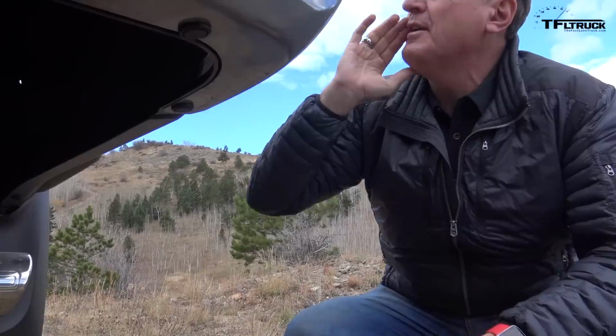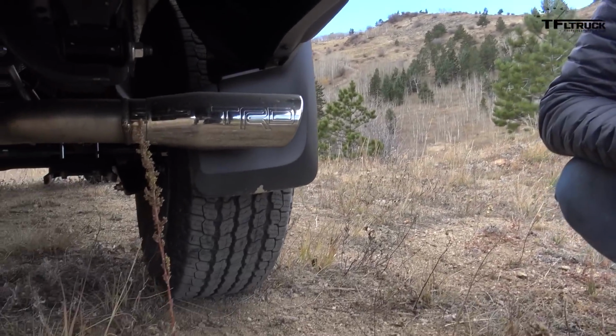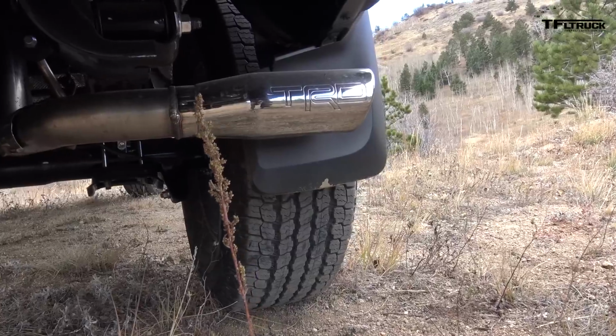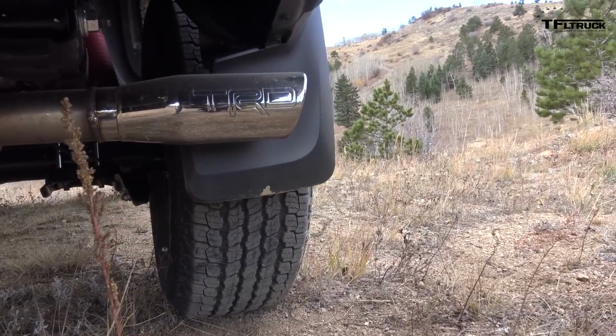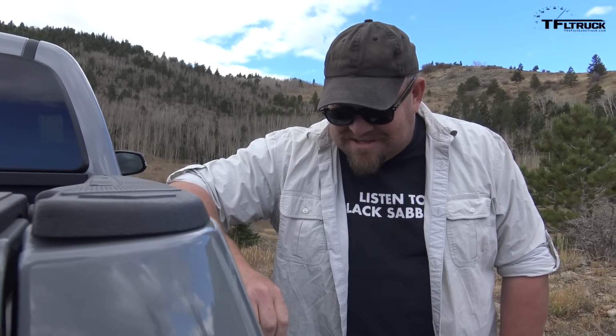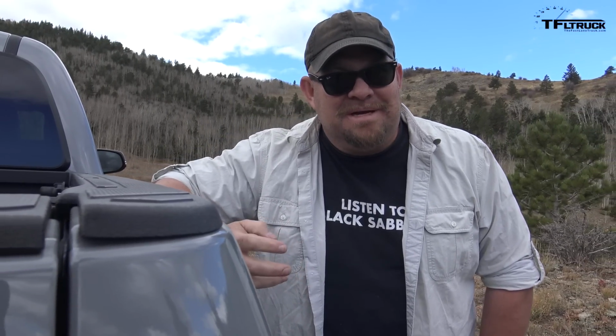Let's hear what it sounds like. Nathan, start her up! Give it the beans! Alright, that's good. You know, I'm not sure that sounds all that beefy. I think in the Tundra, it's one of the best sounding exhausts out there. In this Taco, it's a little bit flatulent. I think it sounds kind of sporty, especially inside the cab when you really are putting your foot down. But I don't think it has that much of an increase on the power.